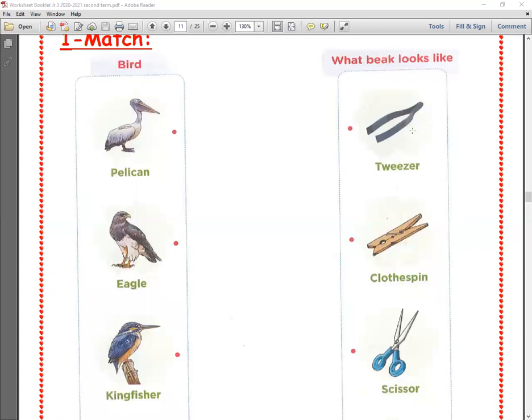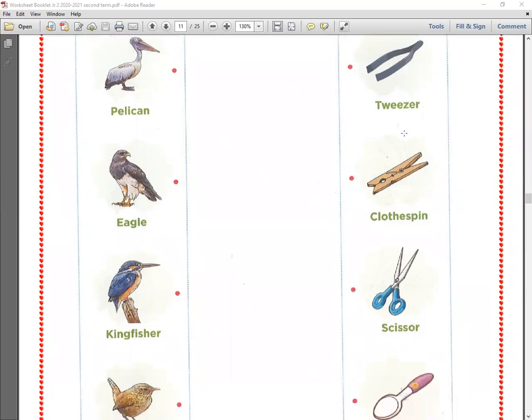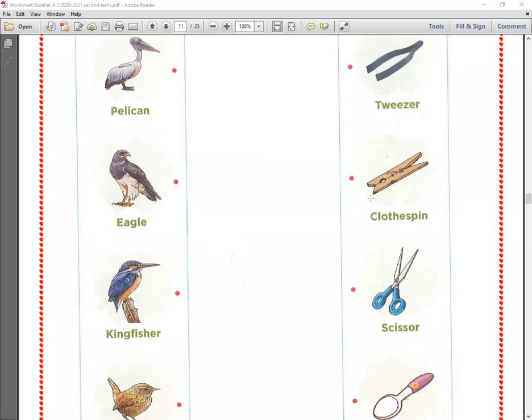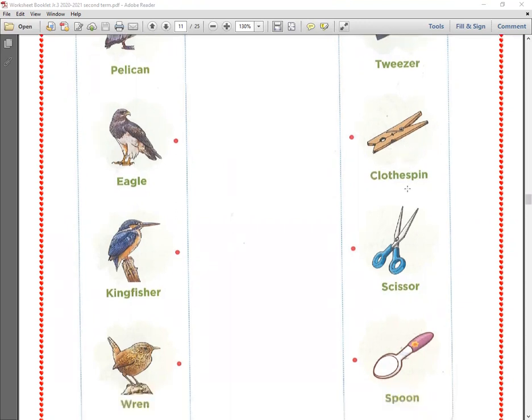After that, we have tweezer beak, like heron, egret, kingfisher. And the last type of the beak is the clothespin beak, like wren and goldfinch. They eat seeds. But a heron, an egret, a kingfisher, they are eating what? They eat fish and insects.